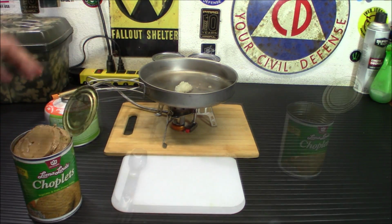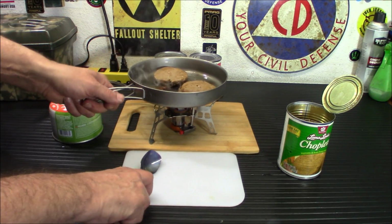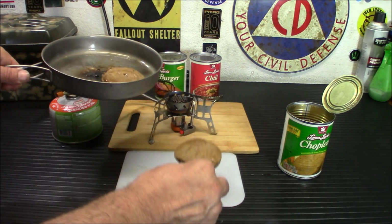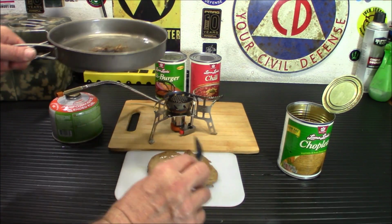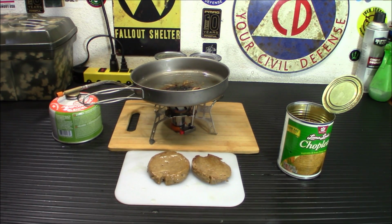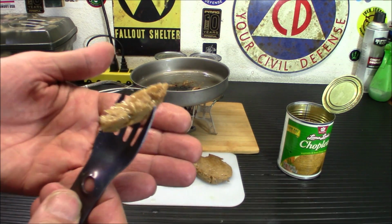I'm going to let that melt, and we'll try them out. All right, so I've turned off the heat. And, of course, titanium pretty much burns anything when you're trying to cook it. But it didn't burn these. We're going to try them out and see what the bottom looks like. We're going to try these out and see if they're any good. A little concerned because I don't know that I'm going to like them, but we'll see. That's what it looks like cooked.